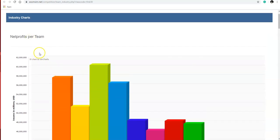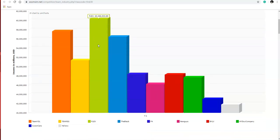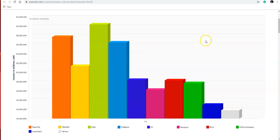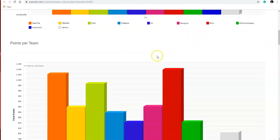Now, net profits per team, we have one team here, Flex, with $60 million in net profits, which is incredible. Number two, coming in Team YSL at $57 million in profits, and the Black at $56 million in profits. So all the teams in this class have made profits the first round, which is good. And that's what you want to do. You want to increase your net profits.